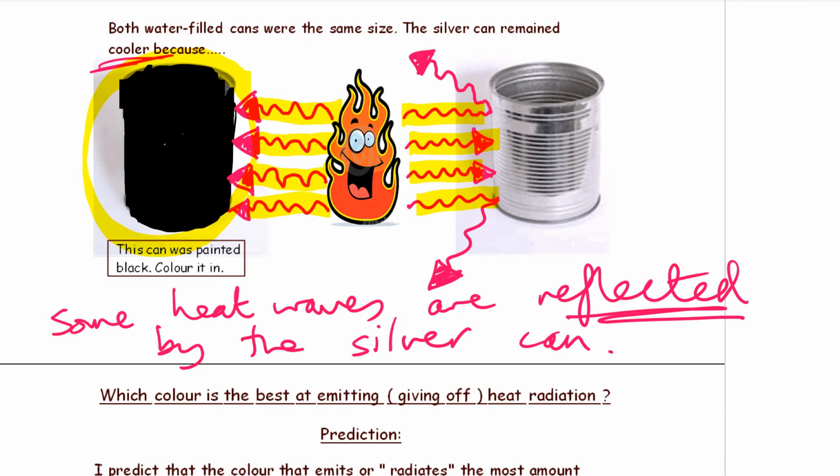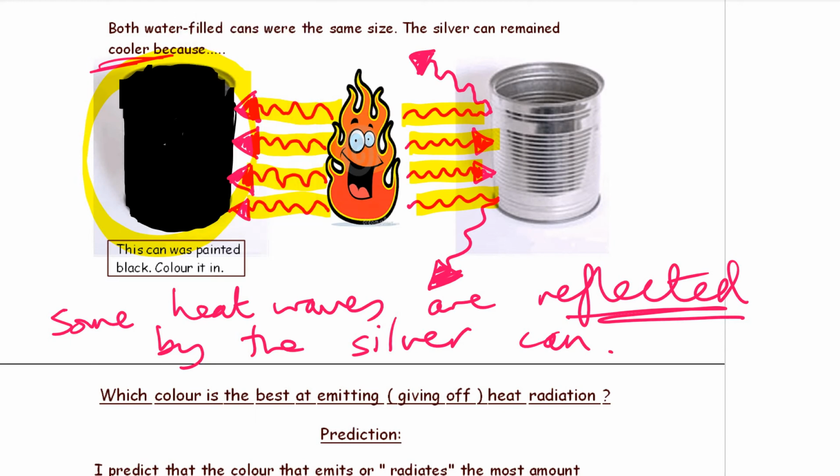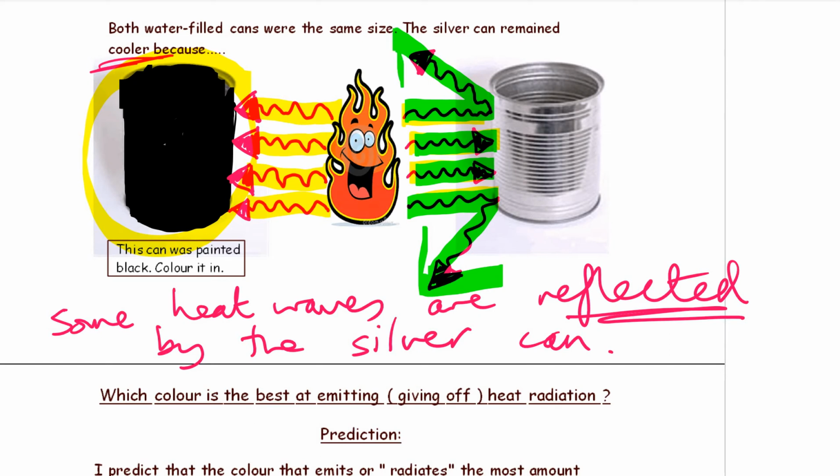Now in the silver can, yes, the same number of heat waves strike the silver can. Some are absorbed, but quite a few of the infrared heat waves are reflected off. They never get to heat up the water inside, so the water doesn't heat up to the same degree as in a black can.